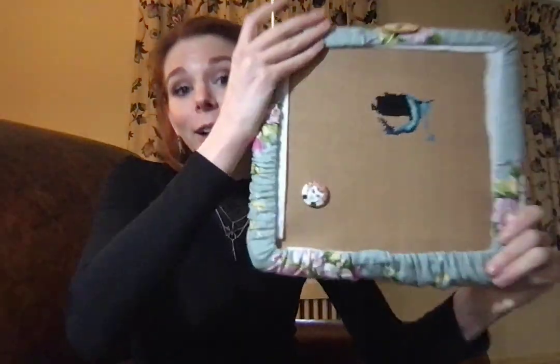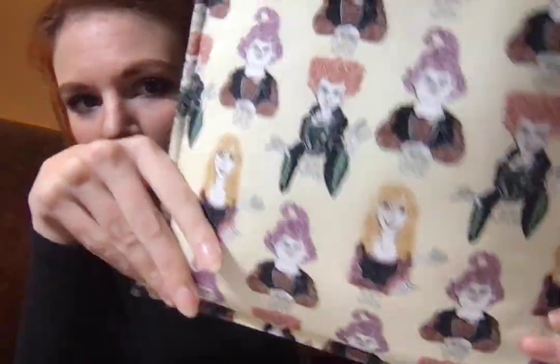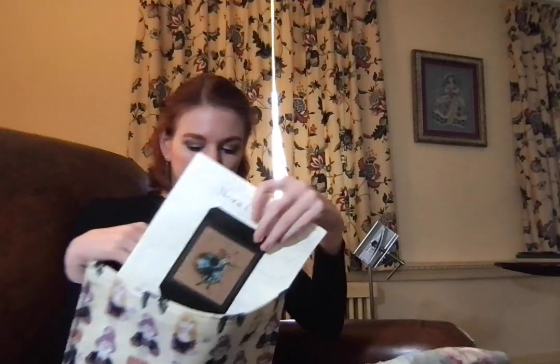Oh, and check it out. It's Winnie. Isn't she awesome? She came with the bag. This is my Hocus Pocus bag. I can't remember who made this, though. And it doesn't have the 805 Stitcher. I think this is the only bag I have from the 805 Stitcher, but it is adorable and I love it. And so look at these. I love it. So that is my last work in progress.